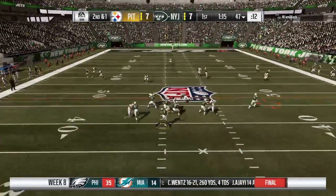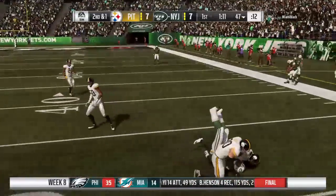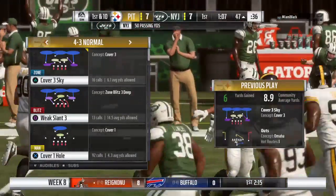Here's Darnold now on 2nd down. Throwing for his running back, and he's got it complete. And he'll get it down to the 47 here. They get 6 on the pickup there as the drive will continue.